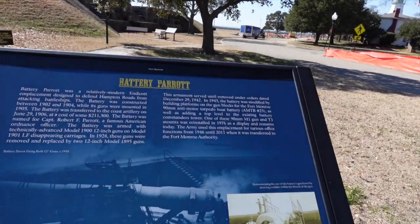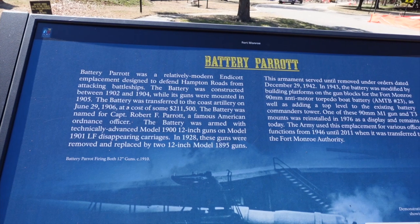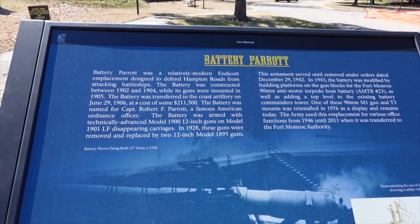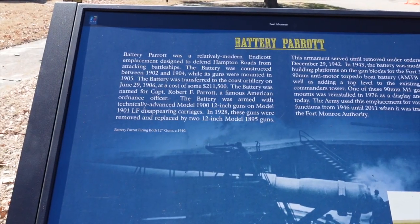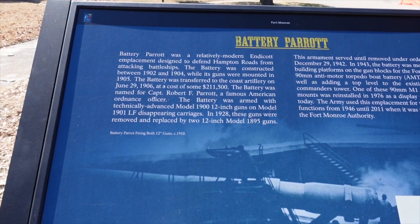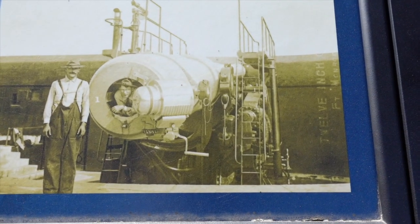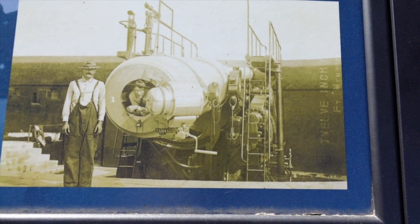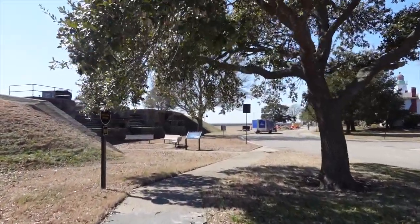Battery Parrot was a relatively modern Endicott emplacement designed to defend Hampton Roads from attacking battleships. Constructed between 1902 and 1904. It was armed with technically advanced model 1900 12-inch guns on model 1901 LF disappearing carriages. All right. And yeah, showing off the size of the gun's barrel. Fits right inside. All right, so we made it. Number 10, the Endicott era batteries.